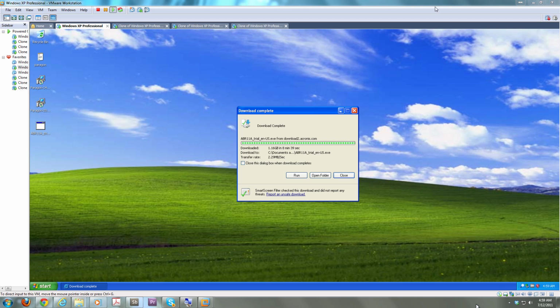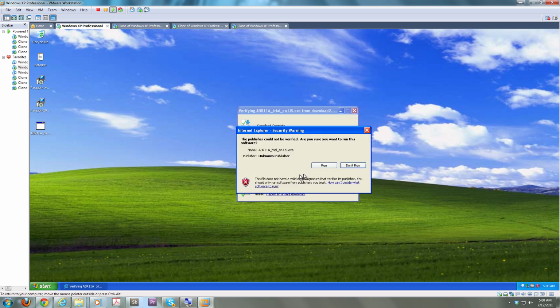Well, our download is complete. Let's get started, shall we? What I need to do is run the software. I have a lot of operating systems running in the background right now, all from the same standard hard drive here, not solid state, unfortunately.